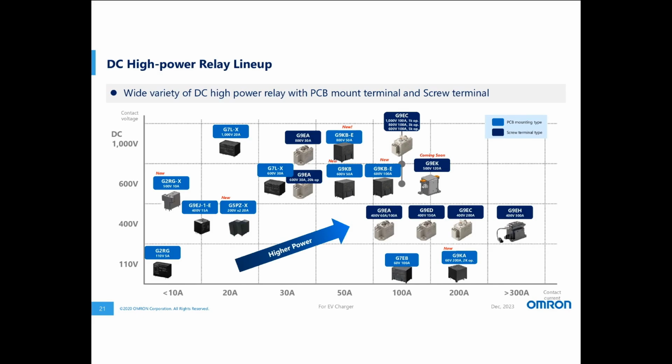I won't go into every product here, but you can see from the left side, we have some lower current relays for DC inrush and pre-charge circuits between 10 and 20 amps and 400 to 1,000 volts DC. And then within there, we offer our G2RGX, 10 amps, 500 volts DC, the G9EJ, 400 volts DC, 15 amps, and the G5PZX at 200 volts DC, 20 amps.